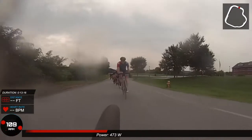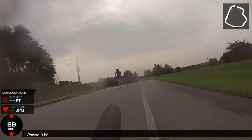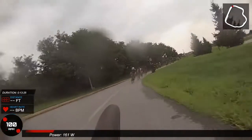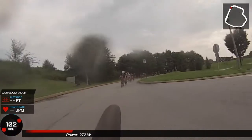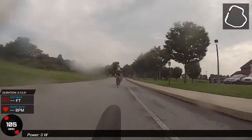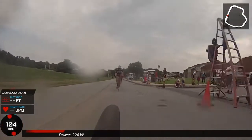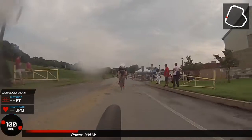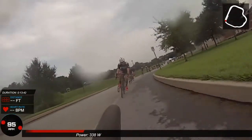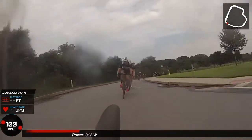I told him, block on the front, I'm going to go away and see if we can make something happen. But then everyone was chasing hard. You see they're all lined out now, and they just didn't really want to let anyone go. And so we said, okay, well, there's our first shot at getting a breakaway going. So we'll try one more time, and then just let it come down to the sprint, because in our experience, typically the 4-5s in this area would pretty much always come down to a sprint.